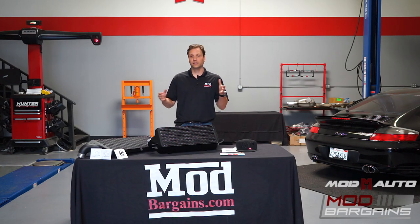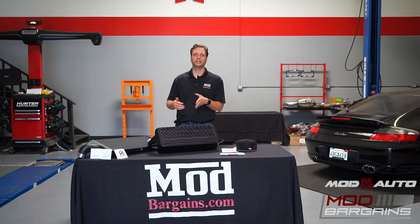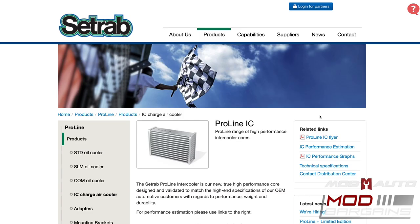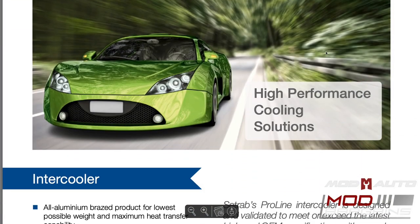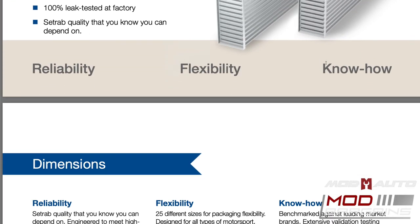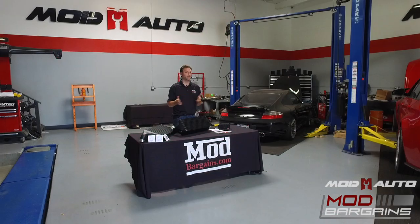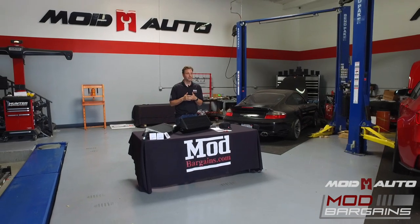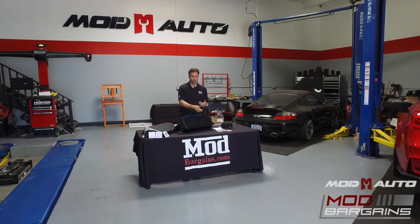A lot of the eBay companies, there's a lot of stuff made out in China. They're all the same cores. They're all the same exact design. Some designs are years and years of the same design. And then some of them are using a product called Setrab. Setrab is very well known. I used to use it a long time ago in some of my cars. They use at least their core, and another company adds their end tanks on top of that core and then they have a product. Well, Setrab is great and it was awesome, but they don't go into the next levels of what Wagner is doing here. So it's all the same core and it's just a bar and plate again.